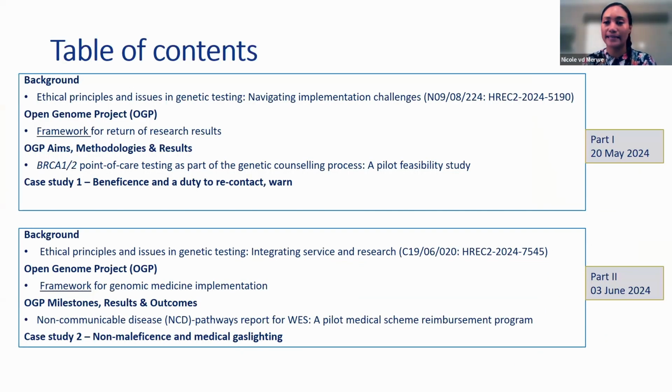So what I will be covering will be the ethics principles and issues in genetic testing, and specifically navigating implementation challenges. And then I will look at the framework that is being developed for the return of research results as part of this project.